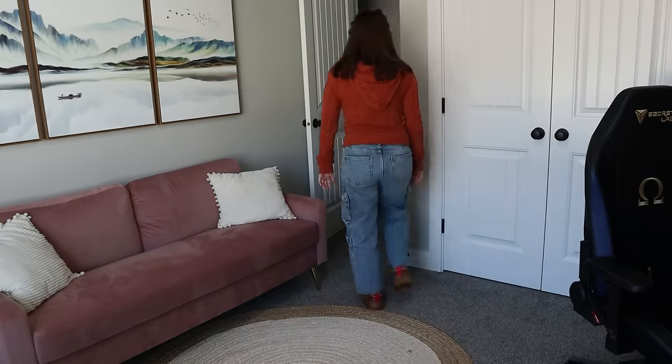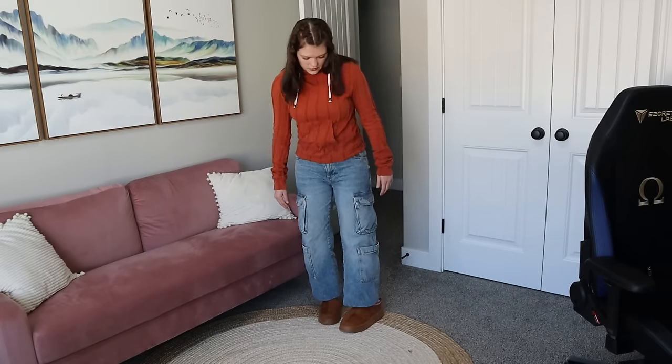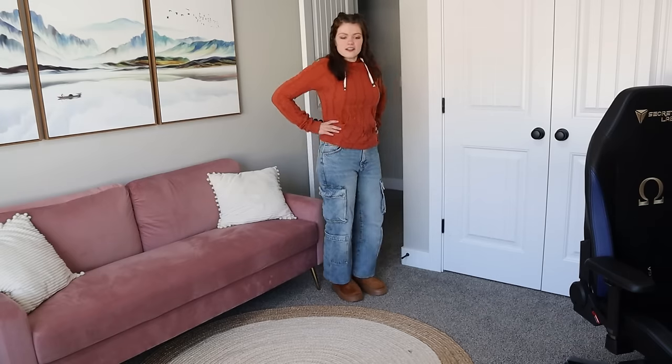I don't know why everyone was saying to size up, because I honestly think I could have gone with my normal size. I don't feel like, well, they're a little loose. I don't feel like they're gonna fall off, but yeah, I think I could have gone with the original size. But they are super cute.